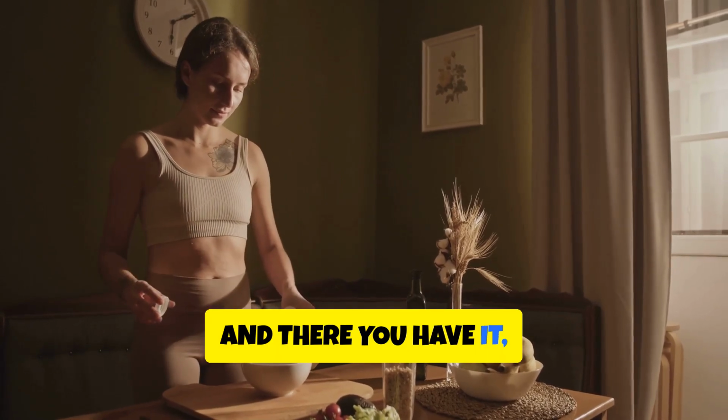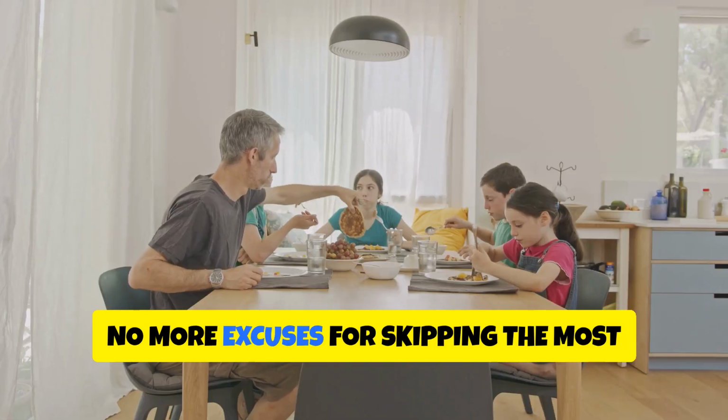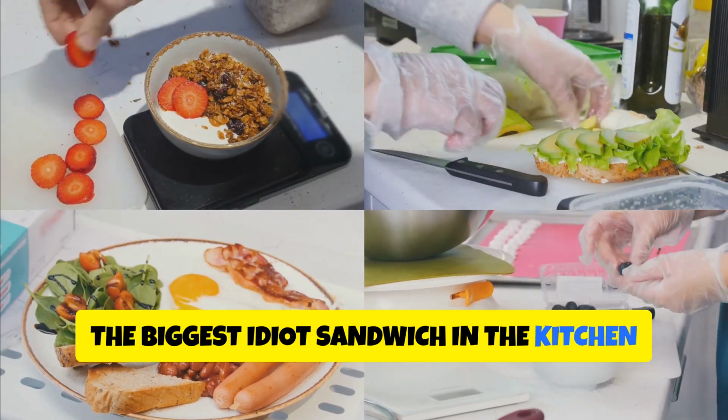And there you have it. 5 quick and healthy breakfast ideas to start your day off right and feel energized. No more excuses for skipping the most important meal of the day. These recipes are simple enough for even the biggest idiot sandwich in the kitchen to master.